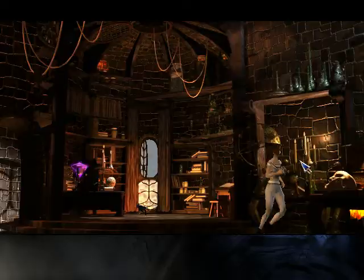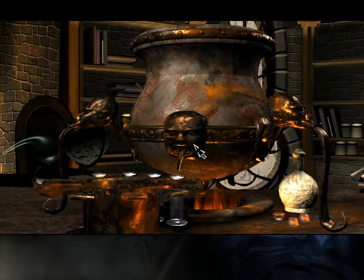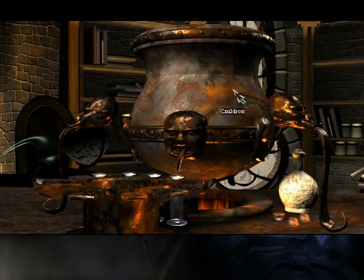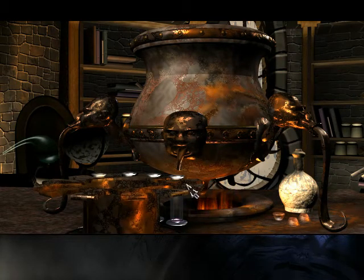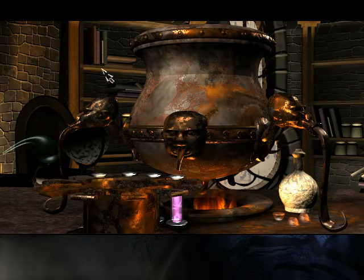So... need butterfly wing. And cloud. I probably mixed it wrong. I think it was cloud first. I think you have to pour them in the right order. Well, if I did it wrong, we'll get to know it right now. I'll just pour the finished potion into one of these vials. Okay, it was right.